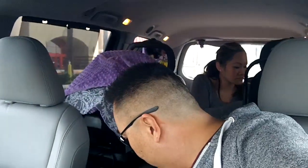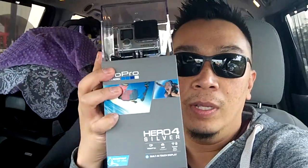Alrighty. Let me show you guys what my wife got me for Christmas. Finally got myself a GoPro Silver. It's $3.99 and they give you a $60 gift card. So everything else we bought, it was basically free. So that's a pretty good deal. This thing records in 4K, which is awesome. 4K, 60 frames per second when it comes to 1080p.